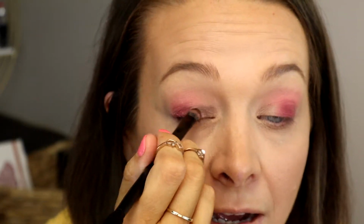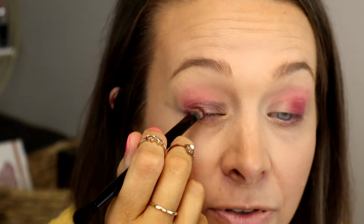I'm just going to pat this in and fade it over that maroon shade that we laid down. Well, I guess it's a dusty shade. It's not really maroon, but that dusty pink, pinky purple.